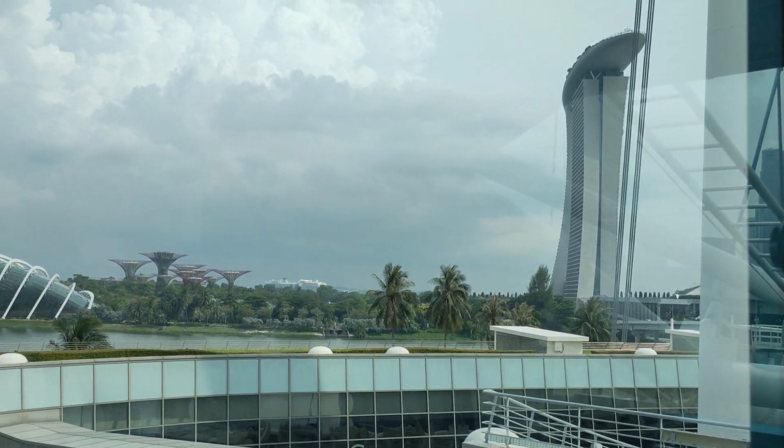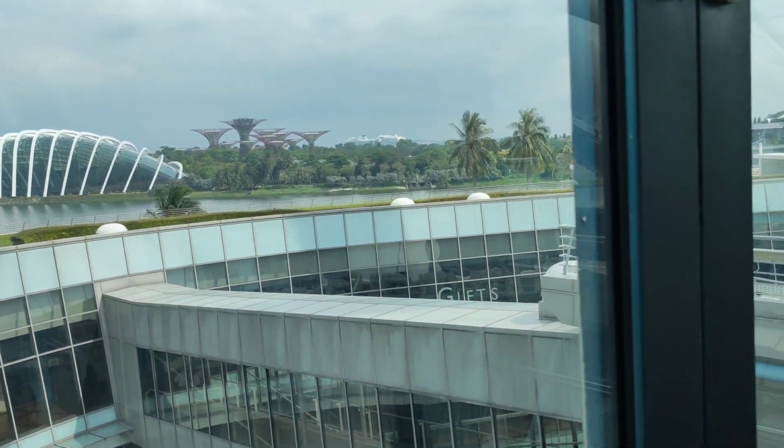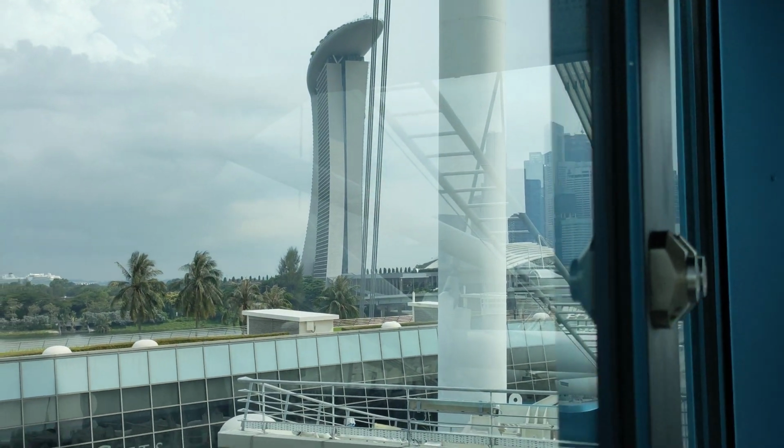And as it goes up, we will see more and more. This is just like the ropeway, isn't it? So now it is halted because they are taking in people in the capsule below us.